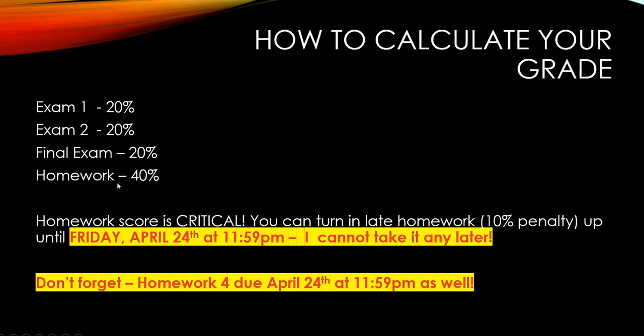Now the syllabus has like 10% and 30% for MATLAB projects, but we basically did the MATLAB inside the homework. So the homework is 40%. All right, so that's how your grade is calculated. Now, your homework score, if you look at it, it's 40%. So homework score is absolutely critical, okay?